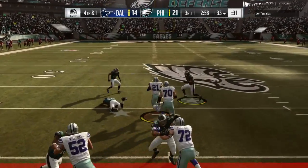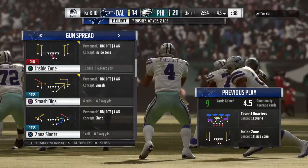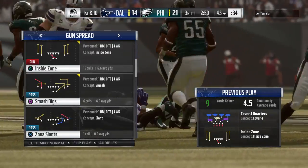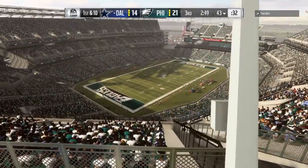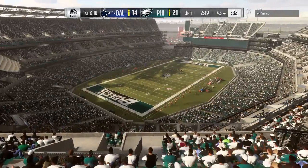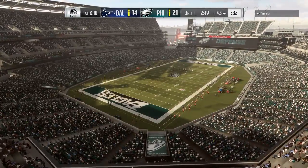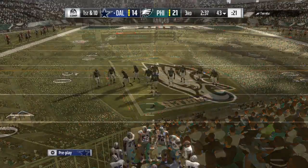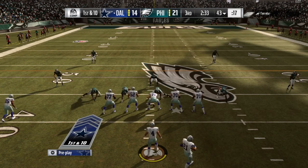Running with Elliott. And he's taken down at the 43, but not before picking up the first. A big roll of the dice on 4th and 1, but it pays off. They convert. The 4th down run successful. Now they look to pay it off on 1st down.